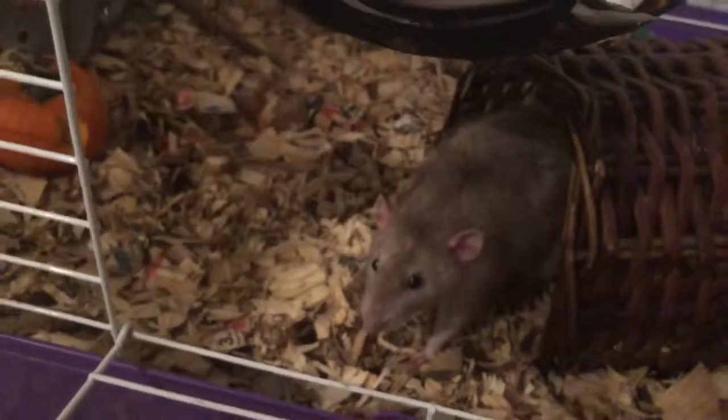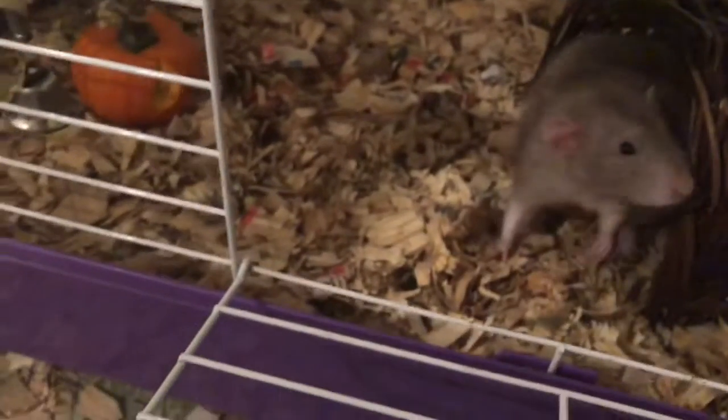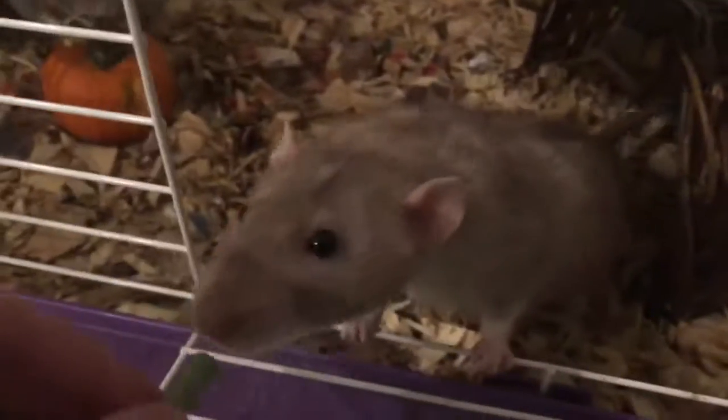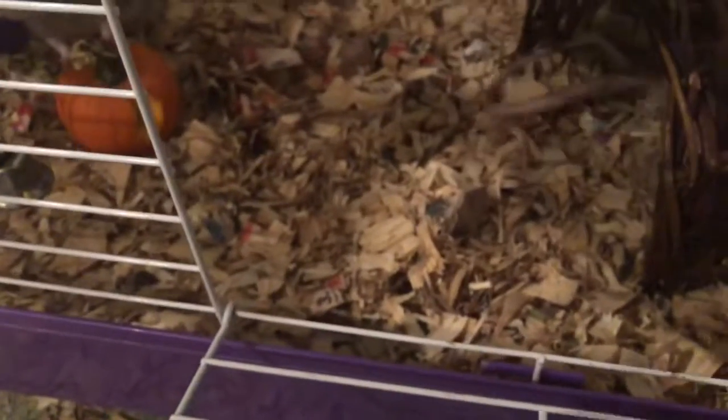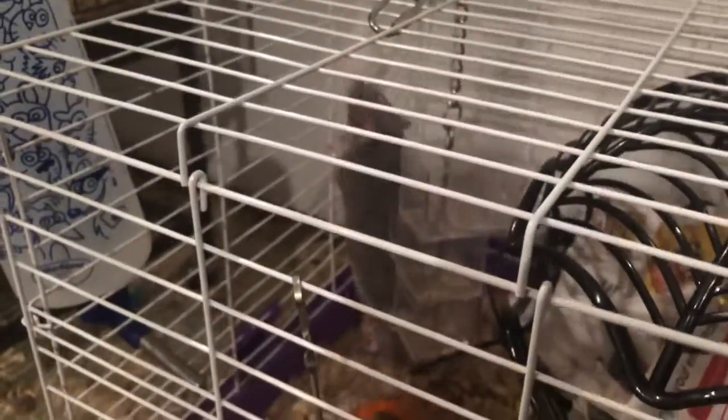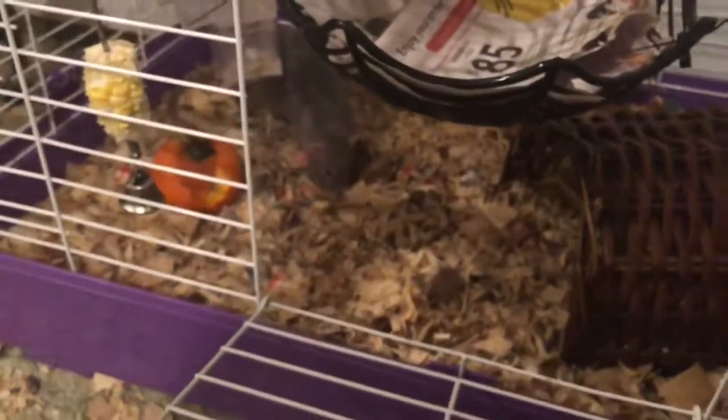Let's see if he'll take a little treat. What do we got? Let's give you something good. How about this? Alright, well I'm going to give these guys the rest of their food, finish filling up their water, and go to bed. I'm hot and sweaty and tired from hanging up that hammock in there. But hopefully they'll enjoy their little fall treats and have some fun.